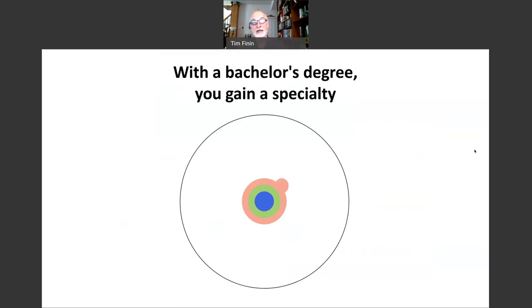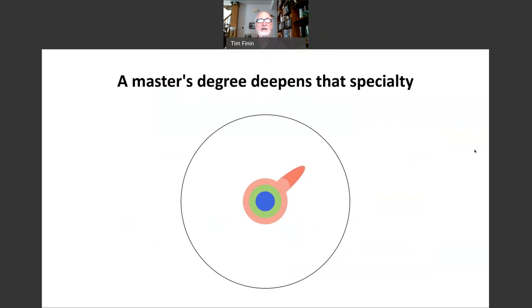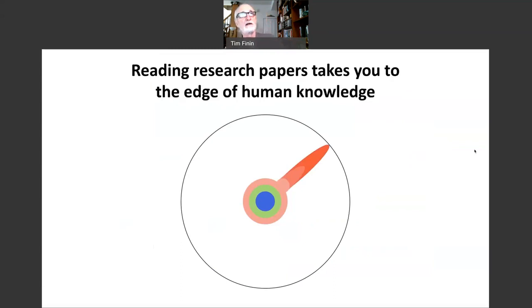If you go to college and get a bachelor's degree, you learn more. And some of it isn't general. It may be focused on one area, like computer science or electrical engineering. And a master's degree extends mostly that specialized knowledge. You're not learning general knowledge so much anymore, but specialized knowledge. And a PhD, when you work towards a PhD, you really focus on that specialty and you get up to the edge of what's known as you read papers, attend talks, and so forth.